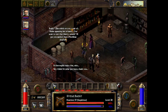Really? Oh, she whirls on you. A pair of blades appear. Oh, of course, they'd pull a switchblade on me. So you want to test that theory, wench? I'll gut you quicker than a Morbihan dogfish.